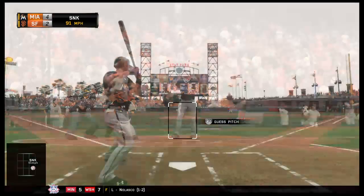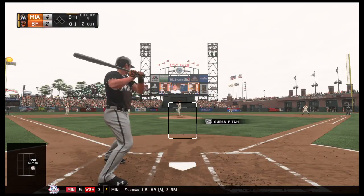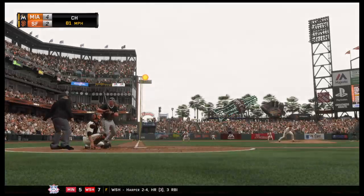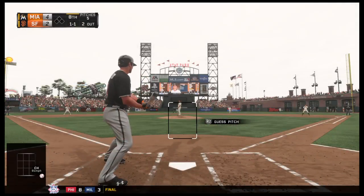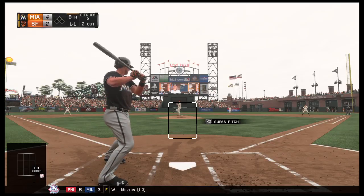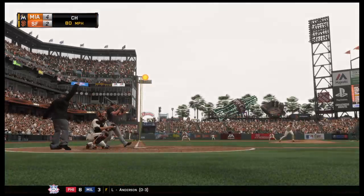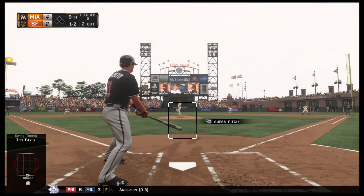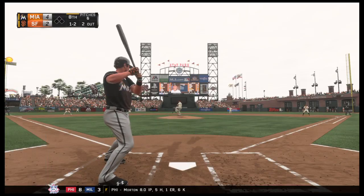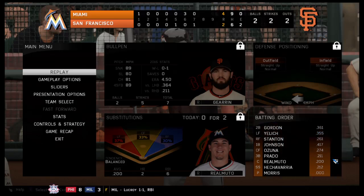Sinker to open the at-bat, in there for strike 1. Off the plate, 1 ball, 1 strike. And a half swing here, but he pretty clearly went around, and it's 1-2 now. The 1-2 pitch is a slider that misses. 2-2.